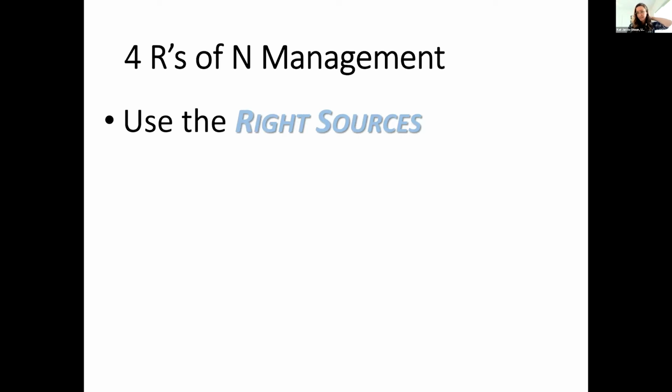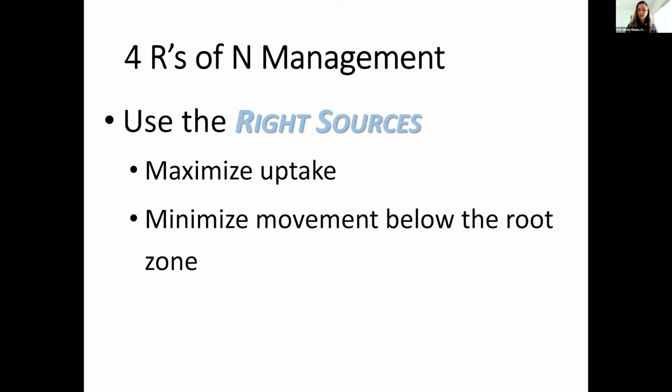Our right sources, this is really probably the trickiest part and the most unique, the part that varies the most from system to system. What we're targeting is maximizing the uptake, minimizing the movement below the root zone. And this will really depend on what your inputs are, what's available to you, what your irrigation system is, how you can apply the fertilizer that you're applying. But just always keep that in mind when you're picking your source of nitrogen, that you want it to be staying in the root zone as long as possible during the growing season so it can be taken up.